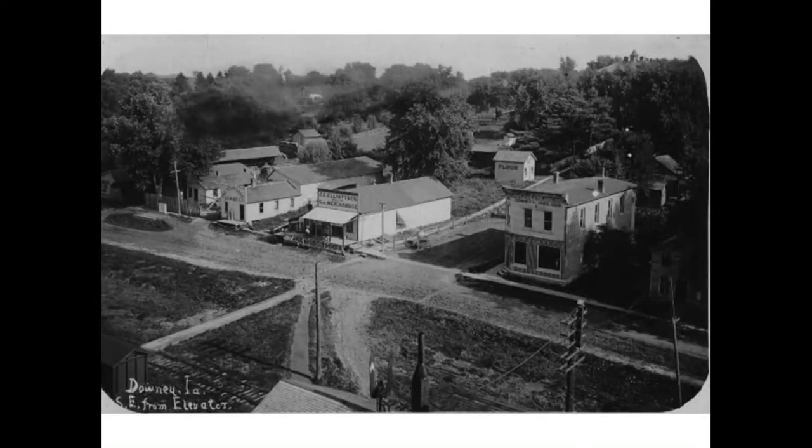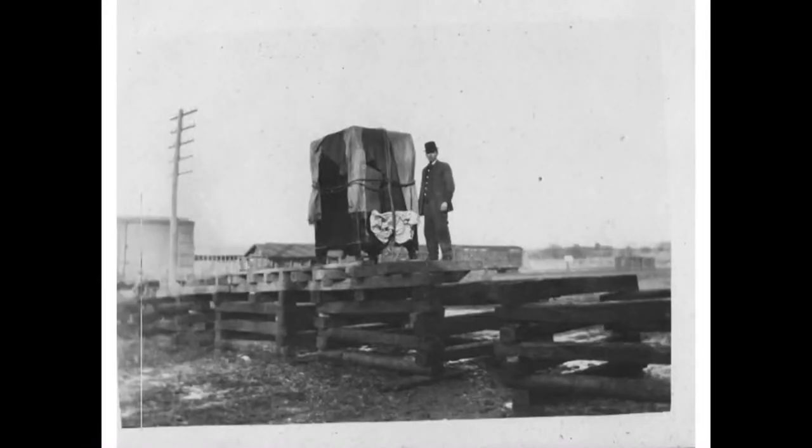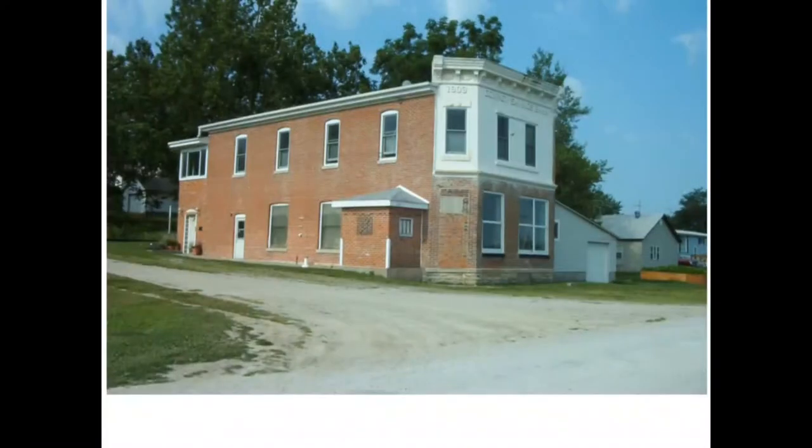Well, the answer is, here's the train tracks, here's the bank. You built the platform. There's the train, there's the safe. There's like three or four different levels of the platform, and you move the platform along and ship it piece by piece and roll it right in the front window of the bank. Isn't that clever? And there's the safe and sound in the Downey Savings Bank.